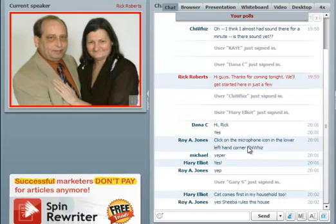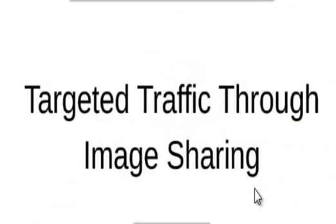So let's go ahead and get our presentation loaded up here. All right, so what we're going to talk about tonight is getting targeted traffic through image sharing. Now, like I said, this is a traffic method that's been around for a while, and not many people use it. And the ones that do use it, like I said, they either try it once and give up, or the people that are successful with it have found out the method to making it work. And that's what I'm going to give you guys tonight, is the method that actually works.